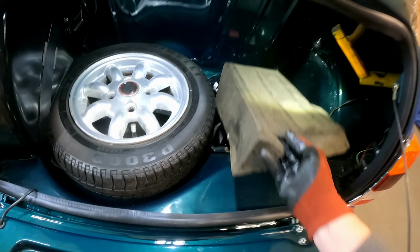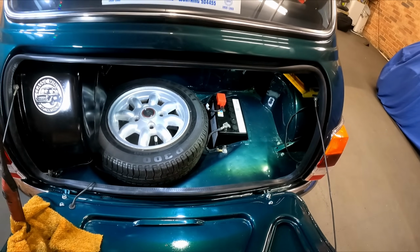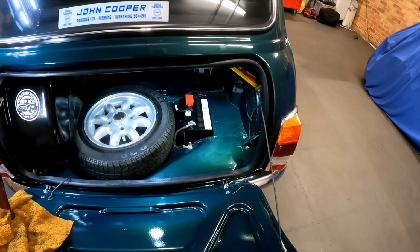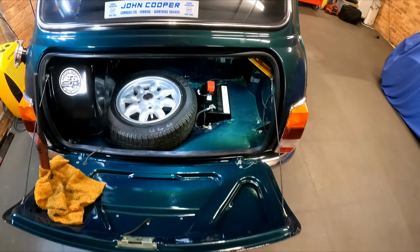If you're taking a car for an MOT, make it easy for them. Don't leave your boot full of rubbish. Make sure you haven't got kids' car seats and things like that in there. Just make their life a little bit easier if you can. I'm sure they won't mind.